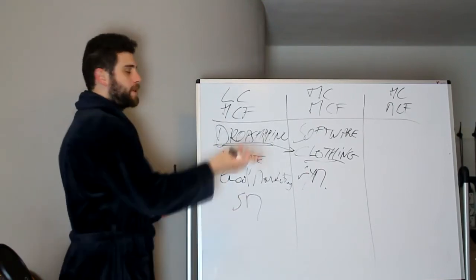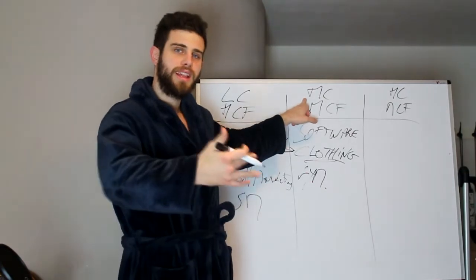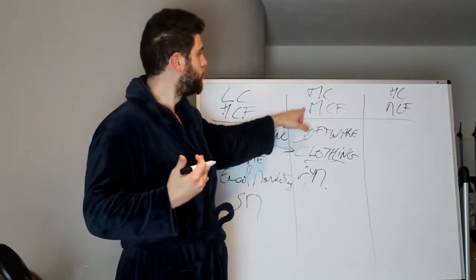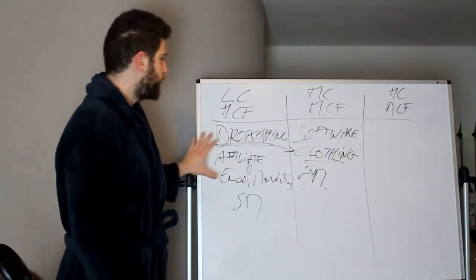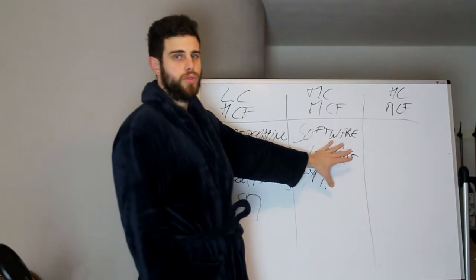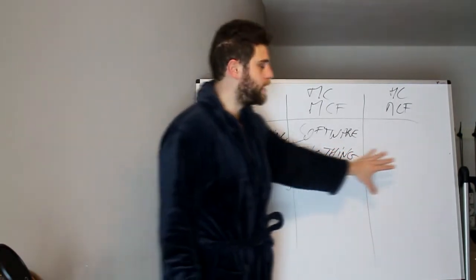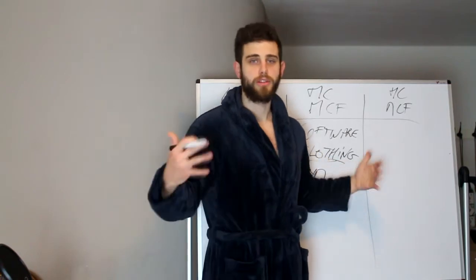But since it's low capital, it's not that big. Here, you will take less, but regarding the capital, you will take a bigger amount. Here, if you're good, you can make millions. Here, you can make millions, and here, they don't need to be good to make millions. But to get here, you need a lot of money, right?